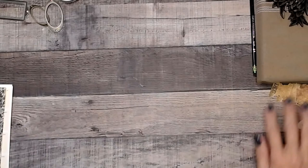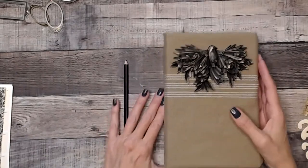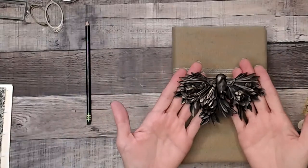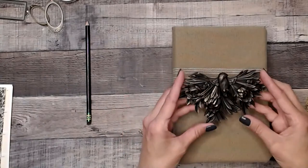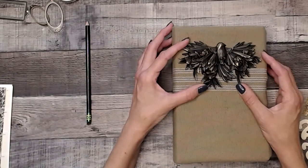All right, I'm going to set this over here because I really need it to dry nice. And then I really want to use this fabric. I really want to use this bird. So your choice is, because this is your bird anyway, do you want me to send it in your box or do you want me to hang on to it and figure out how to make a bird book out of it?